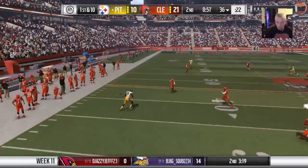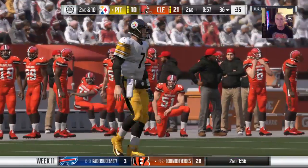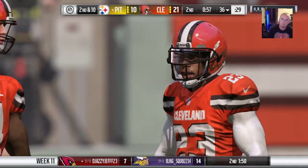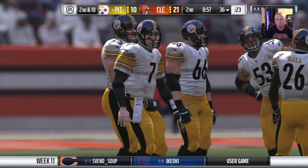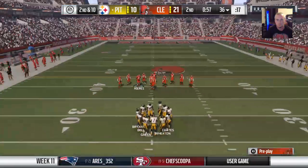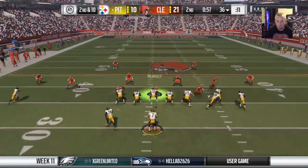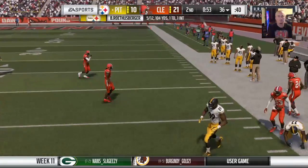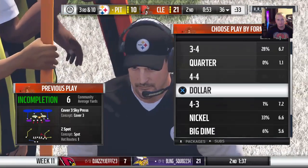Now a play fake here on first down. And an incomplete pass. That'll stop the clock here with just under a minute to play in half number 1. Second and 10 now. It's Roethlisberger. Ooh, nice catch. It's incomplete. Oh. That's the one he was looking for. And that takes us from second to third down.